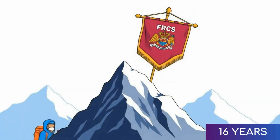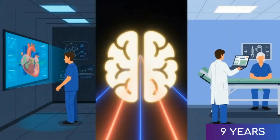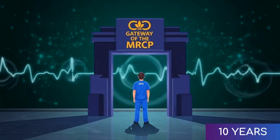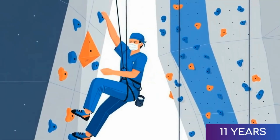It typically begins with 2 or 3 years of core medical training, rotating through various disciplines to build a broad diagnostic foundation. Early on, you'll face the challenging MRCP exams, membership of the Royal College of Physicians, gateway to advance your career. Successfully through core training and MRCP, the next highly competitive step is securing a place in higher specialty training in your chosen field.